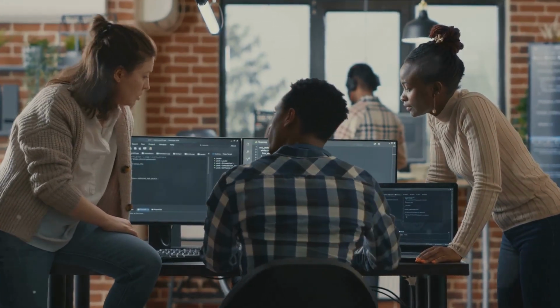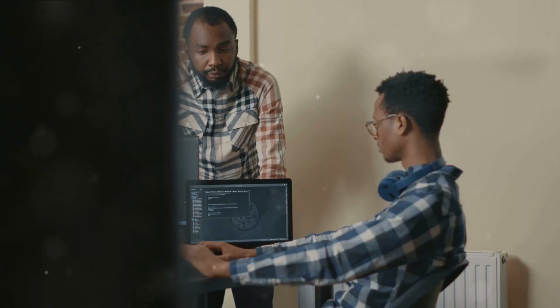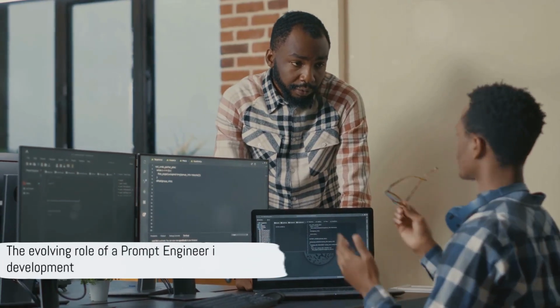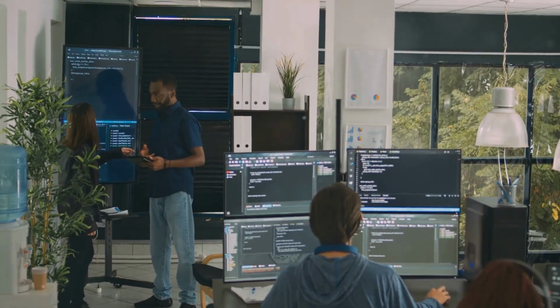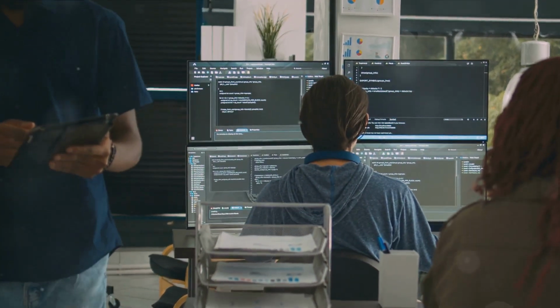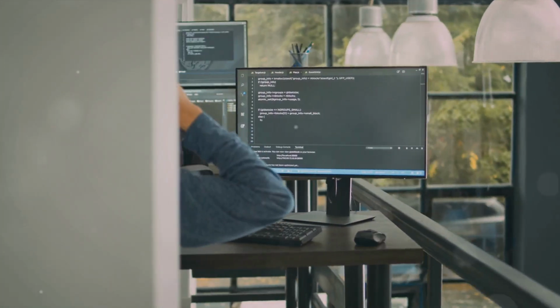It's a dynamic partnership where they collaborate to improve the overall performance of the AI. They share insights, discuss strategies, and together, they tweak the AI models to ensure they're performing optimally. The role of a prompt engineer is not just about creating prompts. It's about understanding the AI, refining its responses, and collaborating with others to enhance its performance. This is an evolving field, and the tasks and responsibilities of a prompt engineer are likely to grow and diversify. As you can see, a prompt engineer plays a crucial role in the field of AI development.